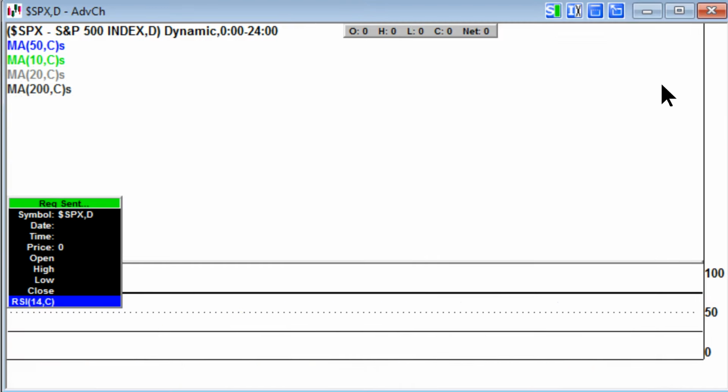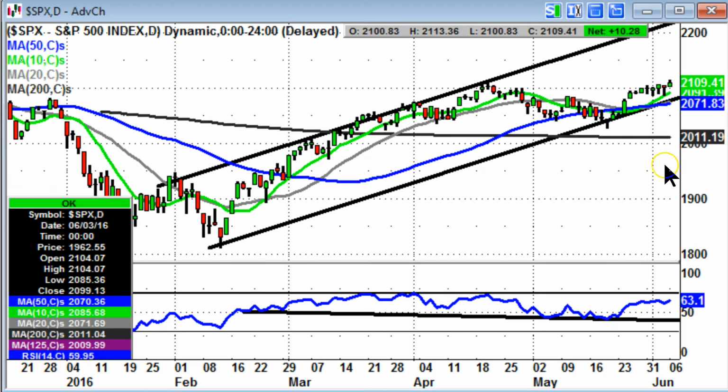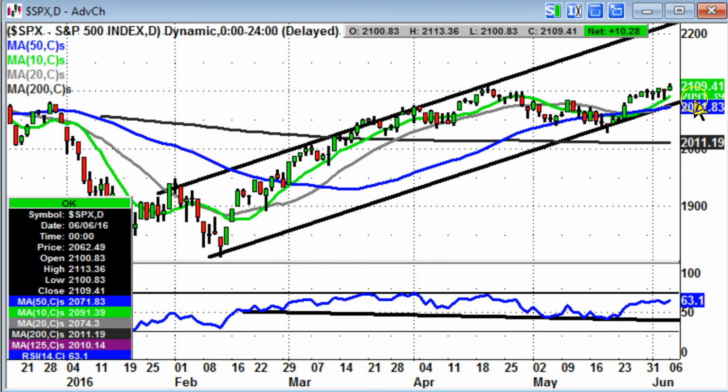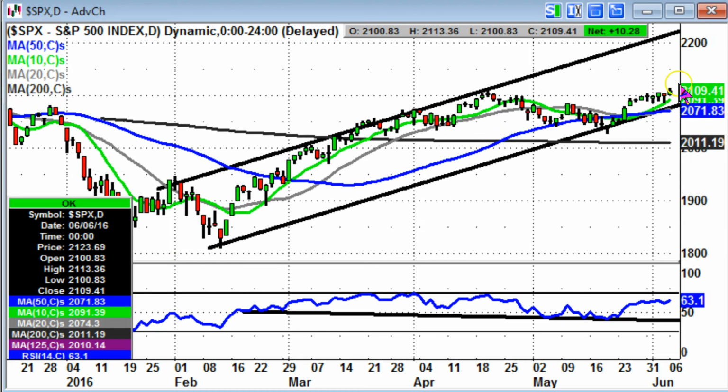Onto the S&P, it closed at its highest level of the year yesterday, well above 2,100. Previously, we were suggesting 2,200 while we held above the 50-day moving average at 2071. Now one could even raise that stop loss up to the 10-day moving average at 2091, with the target still at 2,200. RSI at 63, so not overbought at all.